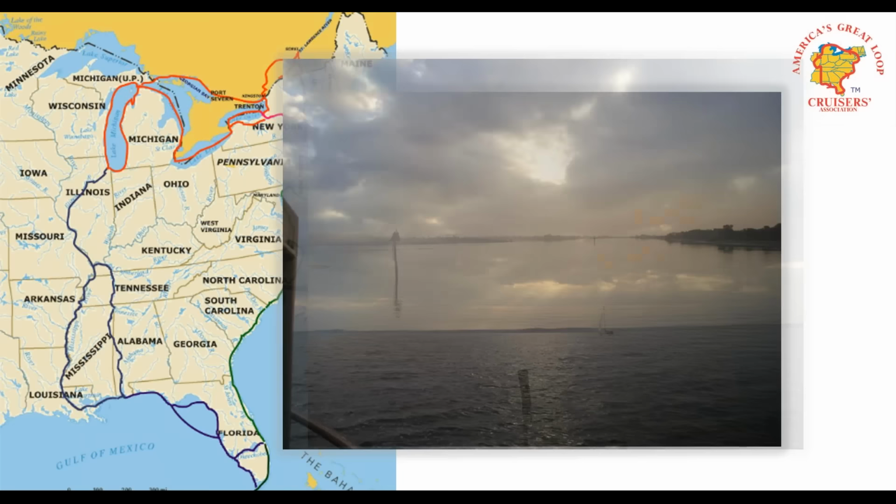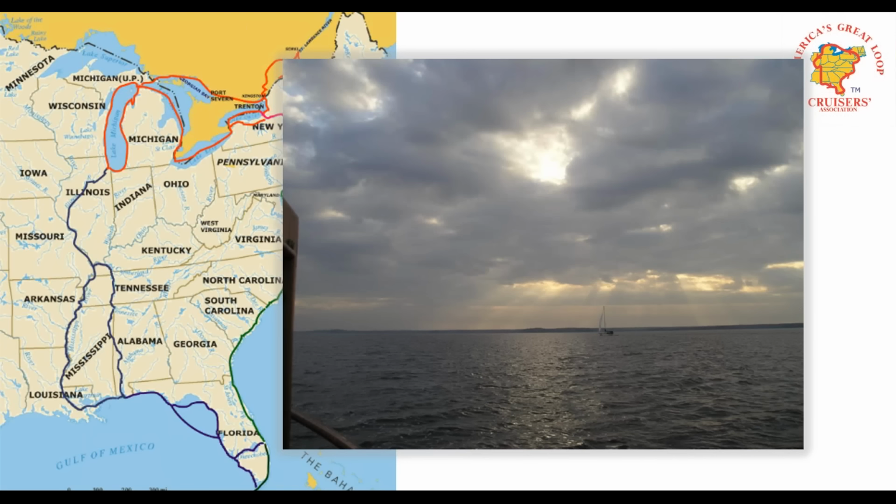The first place where you're really going to want to keep an extra close eye on your weather is crossing Albemarle Sound in North Carolina. So if you've started from Florida like we did in this example, this is kind of your first larger open body of water that is subject to some waves and some winds if the weather is stormy. So keep an eye on the weather before going through this area. And of course, if the weather is not suitable, just stay put until things clear a bit.